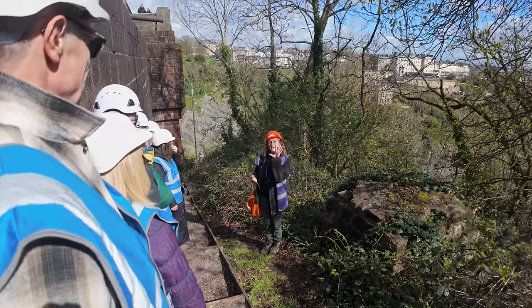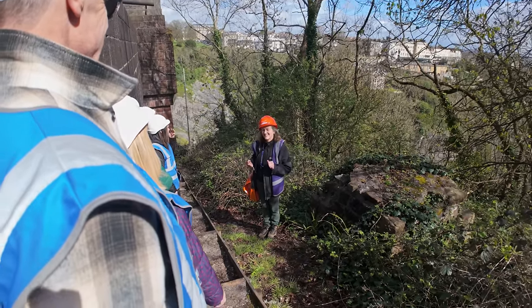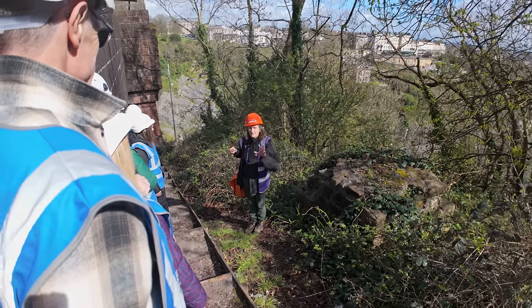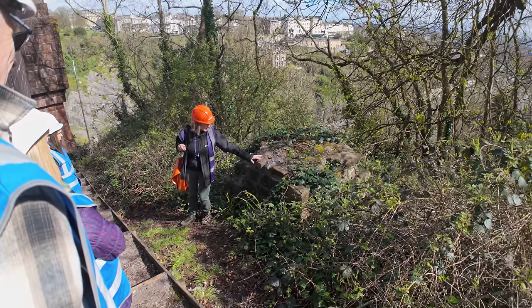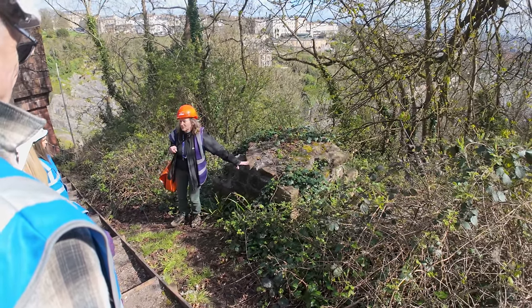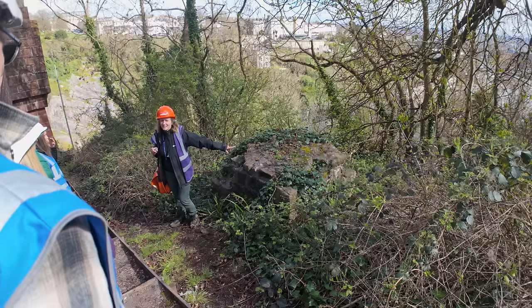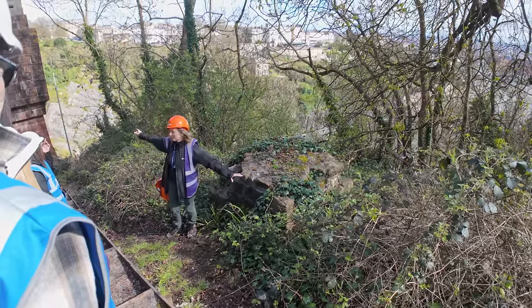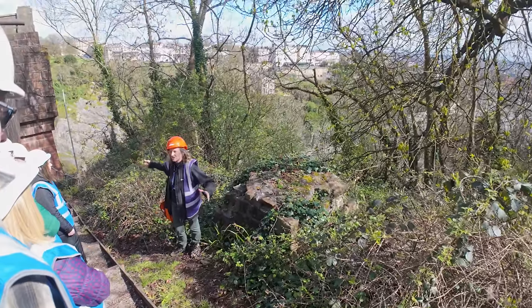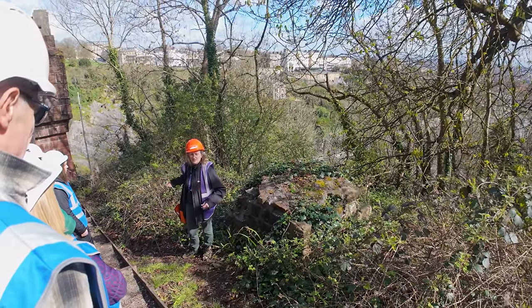Can you hear me at the back there in the cheap seats? Okay. Just stop you here very briefly. For those of you at the back, you probably can't see, there's a big pile of rocks here held together with some sort of cement. This was actually the launch pad in existence before Brunel's bridge design was coming to life.